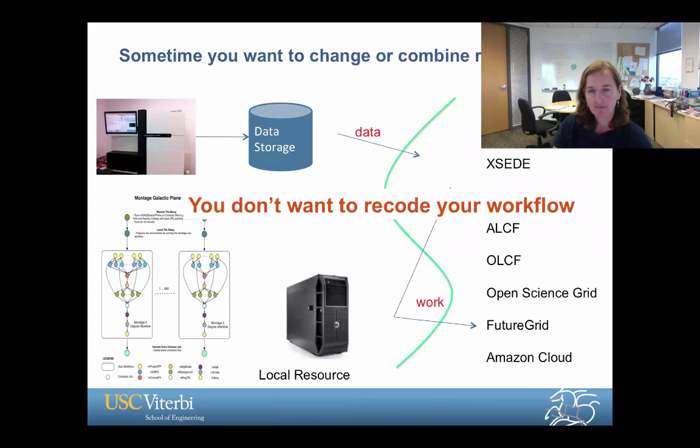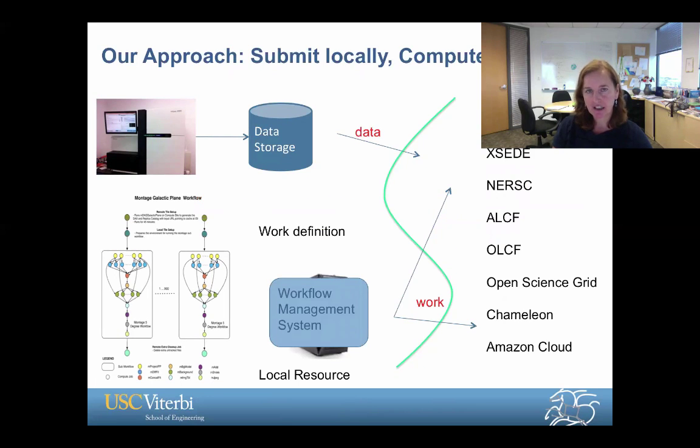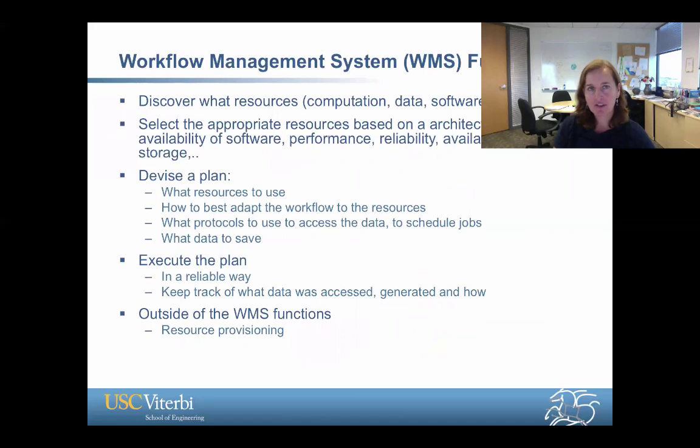So the approach that we've taken in our work is to put a workflow management system on this local resource that's available to the user. So it could be a laptop or a server or whatever. And then from this local resource, you can send directives to do work on the various types of infrastructure and also to access data either from local storage or remotely. So the job of this workflow management system that sits user side is to, first of all, discover what resources are available to the user in terms of computation, data, software.